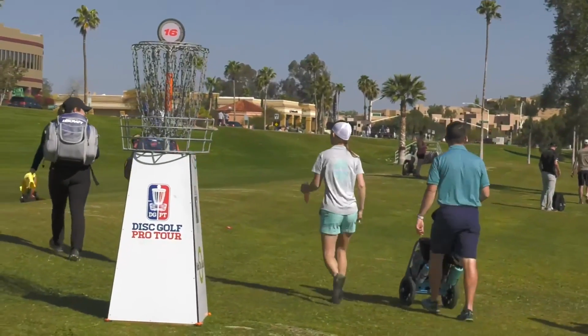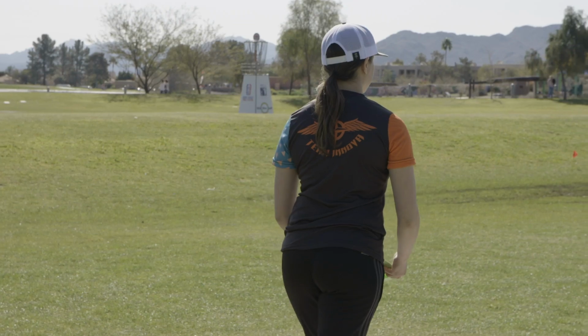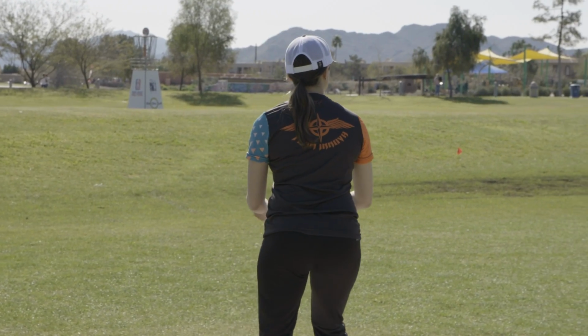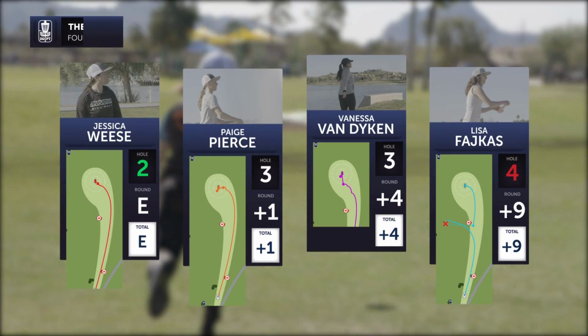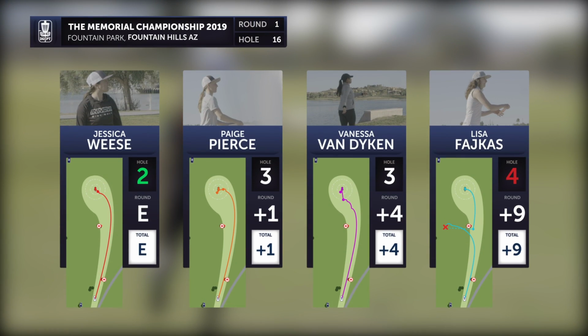Yeah. I like her shirt there. It's really stylish. It's like 2 different sleeves. Yeah, and that's her signature shirt, huh? Oh, really? I think that LF on the front is Lisa Fajkus by, is it Savage that does her apparel? Yeah, that's right. I think so. Nice.